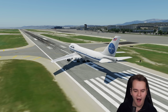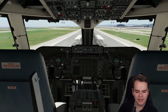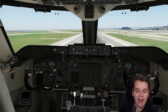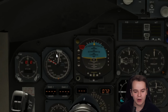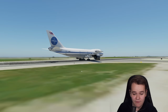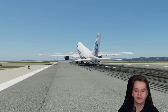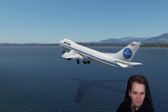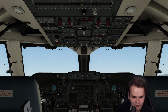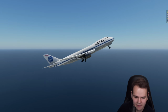There we go. Let's go full power and we can immediately tell. That's spooling up beautifully, just as it should. Again, we have a few thousand pounds more thrust than the usual 747 would have, and we can see that. This acceleration is really, really good. Everybody, we fixed the 747. Everything works extremely well. Let's take off. There we go. This uses a whole lot less runway than the normal 747-200 would. Here's to the 747. Everything's been very successful today. We were super fast. Things are going very well. Landing gear up. Everything good.